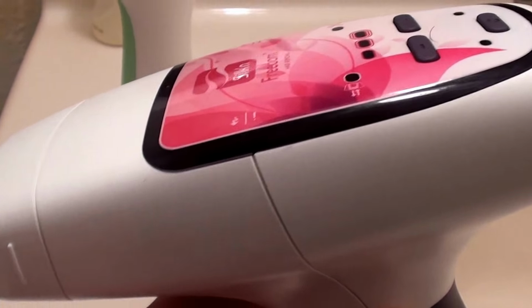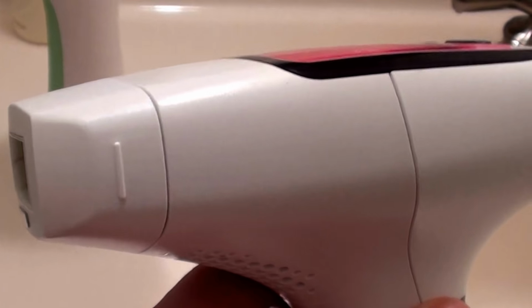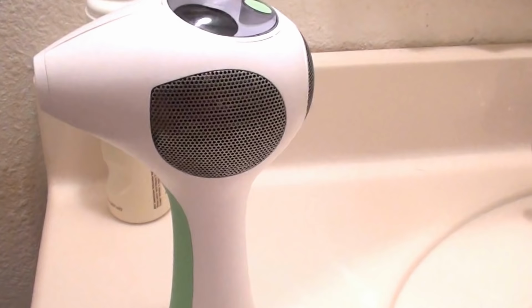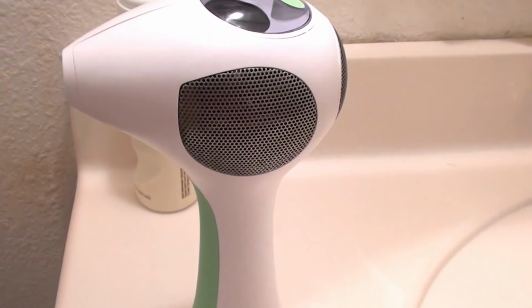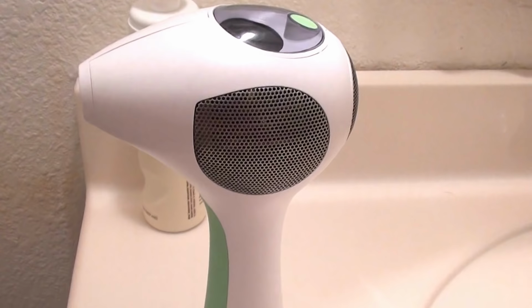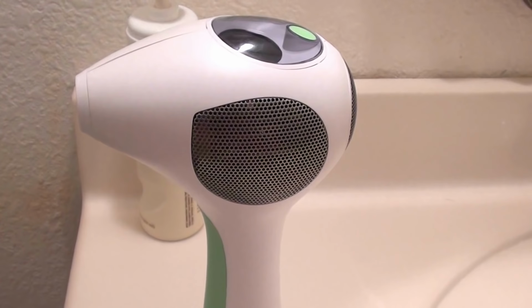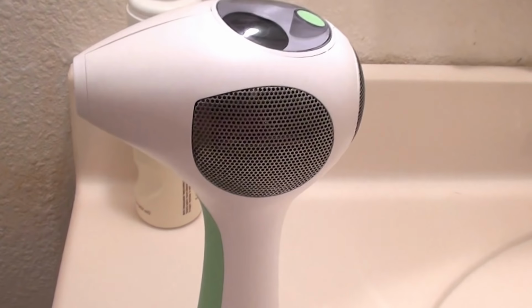It just works great. This is a traditional IPL laser, so it is different from the diode laser on the Tria 4th generation, which I've done a product review on already, and I do not like it. Once again, it disappoints. I am a former owner of the 2nd generation Tria, and there is not a dime's worth of difference between the older model and this latest 4th generation. Do not care for it.